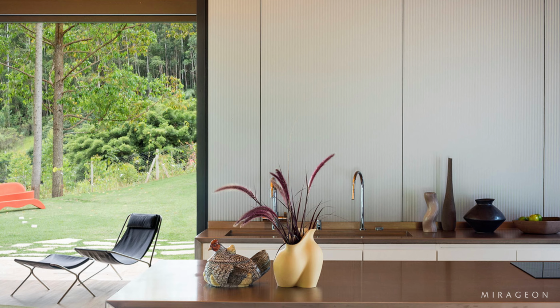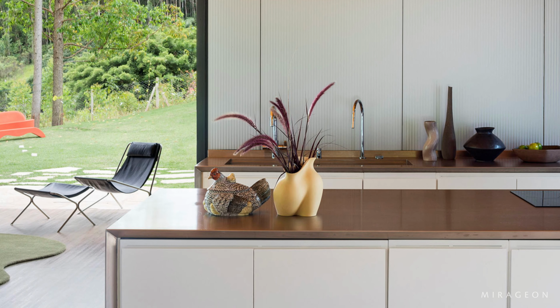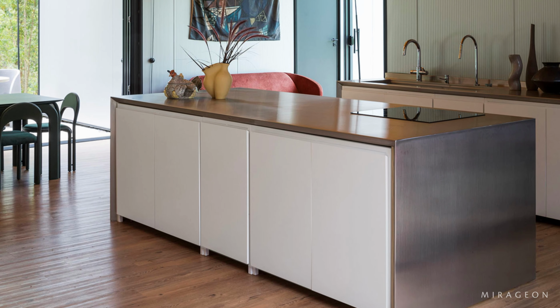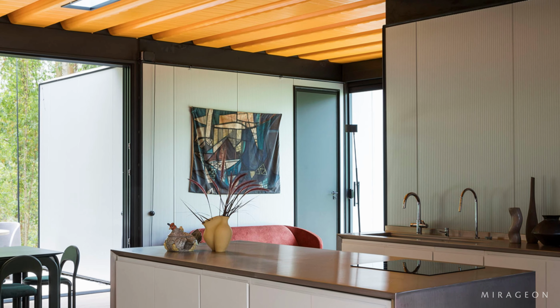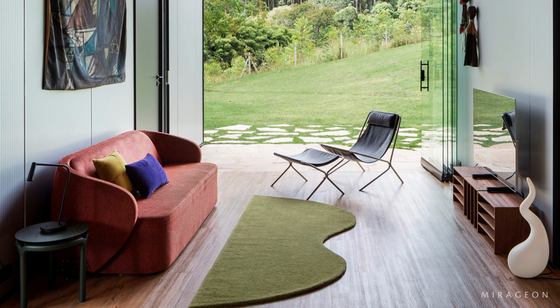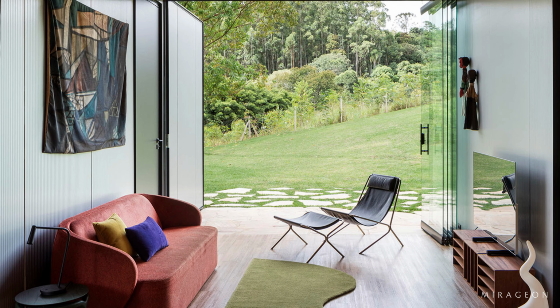Beyond the restorative power of being surrounded by nature, color plays a key role in bringing joy to the space. The vibrant orange interior gives the home a strong identity, contrasting with the deep green landscape outside. Inside, large open spaces generously reveal the surrounding landscape.